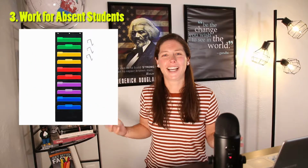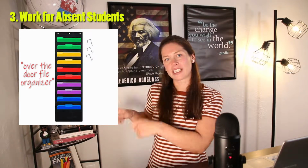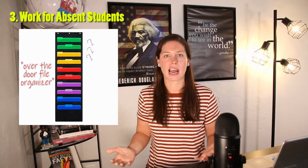What I do is at the end of each day, I'll take the packet, put it into a folder, label it with the date and the number of the assignment, and put it into this hanging folder holder. I'm not sure if that's the name for it, but I have it nailed into the back of my door, and I'll just slip that in there. So the kids can help themselves to any assignments that they missed, and I don't have to waste my time or energy on that.